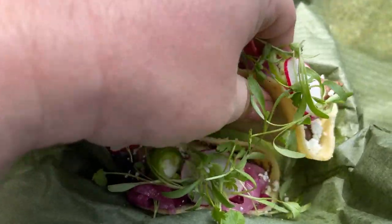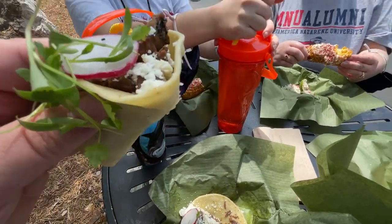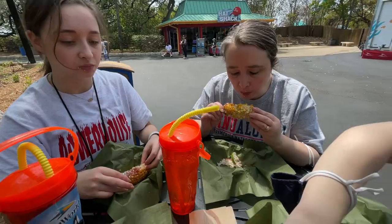The beef street taco. Mm-hmm. The taco's pretty good. What you think? Pretty good? All right.